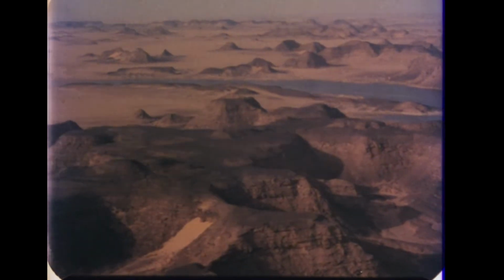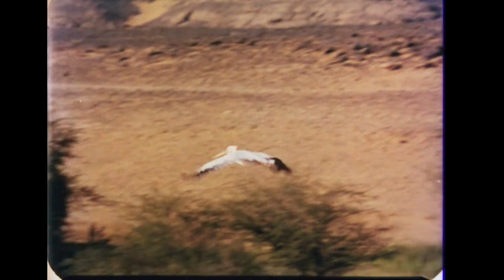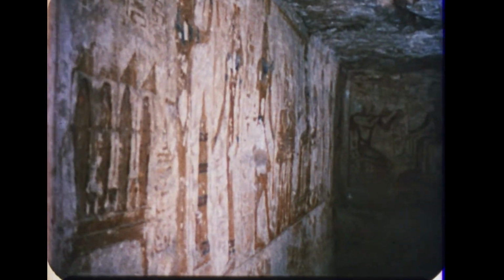For many centuries, the rock-cut temples of Abu Simbel lay abandoned at the edge of the Nubian desert. The great temple, long buried beneath the sand, was not discovered again until the year 1813 by the Swiss Orientalist Johann Ludwig Burckhardt.